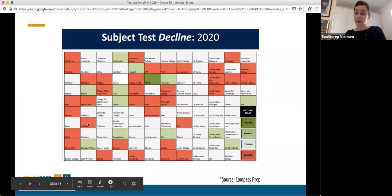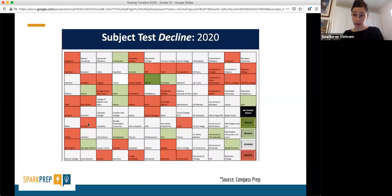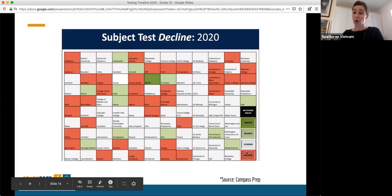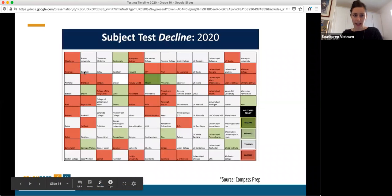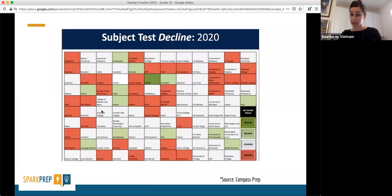So even some very excellent, very competitive schools in the nation are choosing to drop it altogether, right? Many of these schools are subject test blind, which means that they will not look at these test scores as part of your application. The schools in white and light gray will consider them, right? So if you submit them, they'll take a look at them, but they're not actually requiring. That's many of your UCs, Stanford, NYU, others.